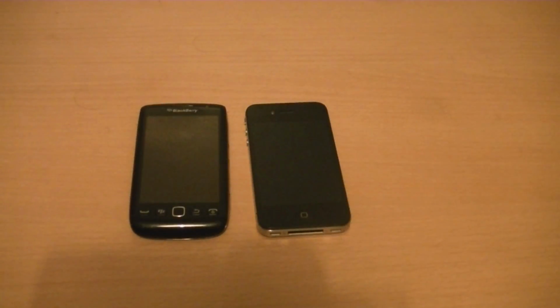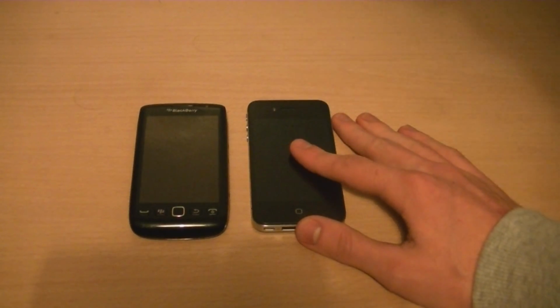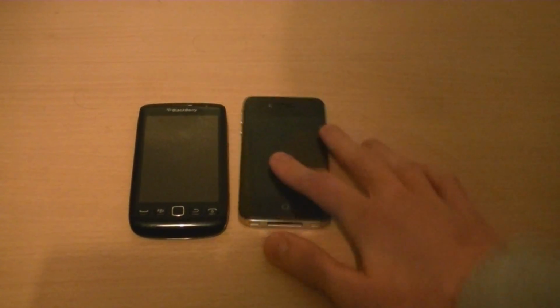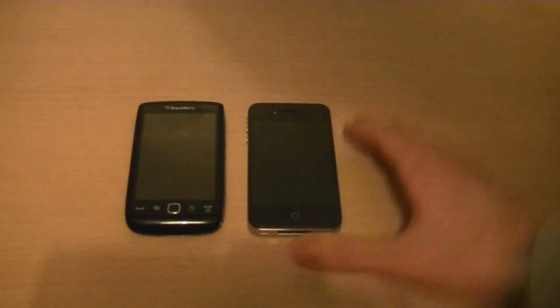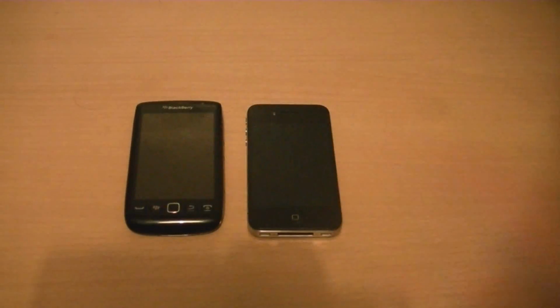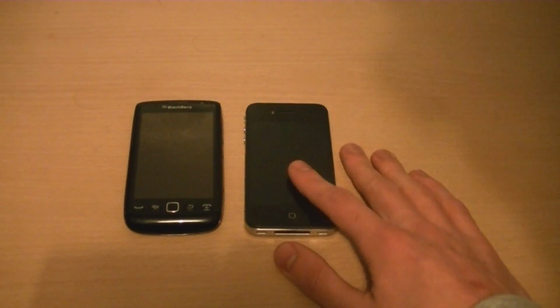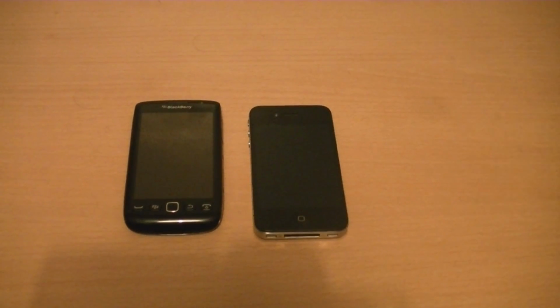Then we go on to resolution. Now the iPhone does of course boast the Retina display. It measures 640 pixels by 960 pixels, whereas the Torch is quite a lot lower, 480 by 800 pixels, so of course it isn't a Retina enabled display as Apple will call it, and the resolution is not as good on that screen. Also the iPhone has a higher pixel density at 326 ppi, whereas the Torch only has 252 ppi on pixel density.